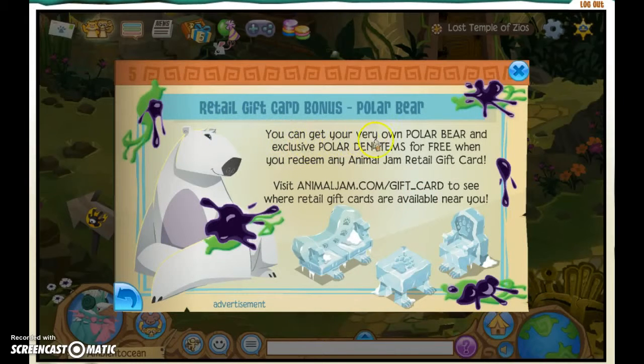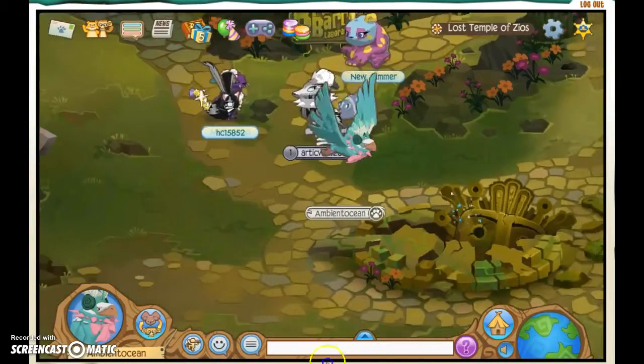You can get your very own polar bear and exclusive Polar Den items for free when you redeem any Animal Jam retail gift card. Okay, so that's pretty cool.